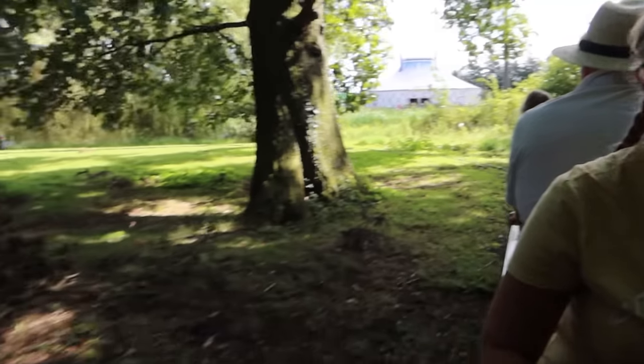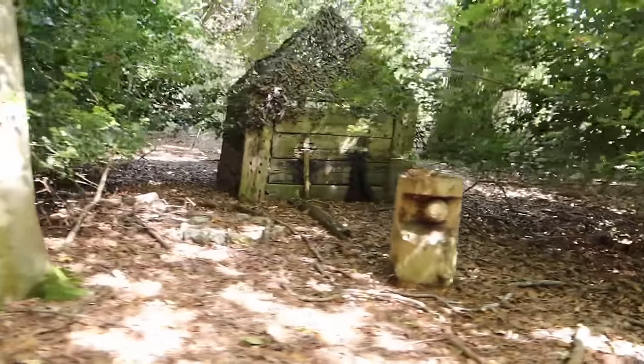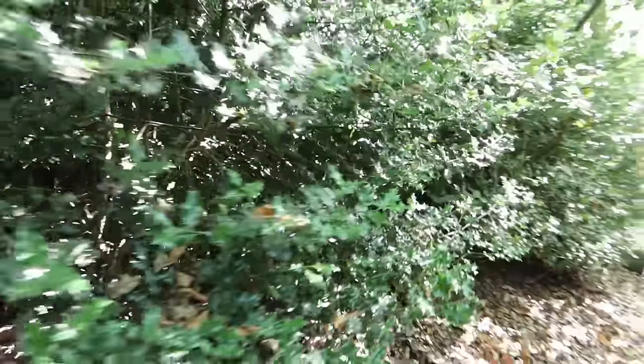Into the forest we go. I like this bit when you go through the forest. Into the woods.